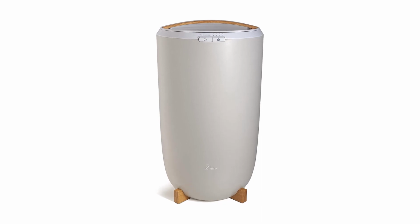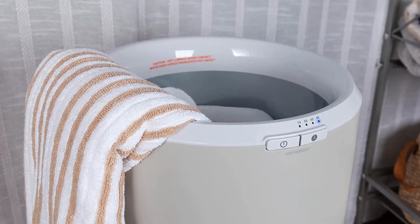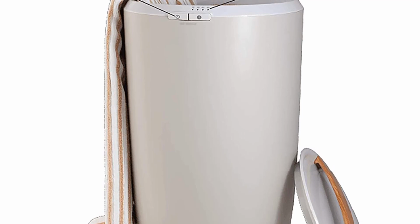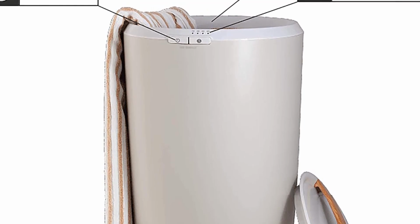Pros: quick and even warming of towels. Internal temperature sensor for automatic shut-off. Large capacity for multiple towels. Convenient wall-mounted design. Cons: expensive compared to other towel warmers. No timer for automatic shut-off. No built-in light to indicate when warmers are on.